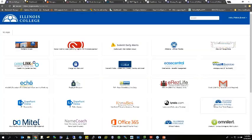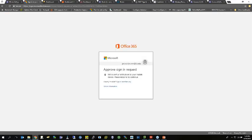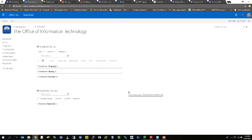We have SharePoint through Office 365. And as you can see here, I have multi-factor set up through Microsoft, so it does work with that. I just have to also do this second level of multi-factor and hit a button on my phone, and then that is approved and I'm in. So again, if you have a SharePoint page of any kind set up in Office 365, you can also go directly to that logged in.